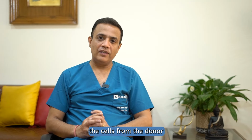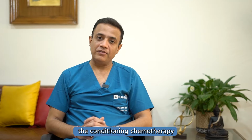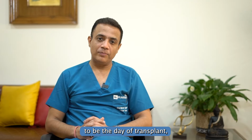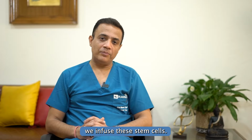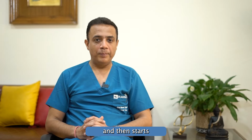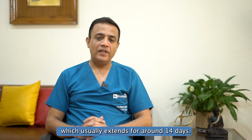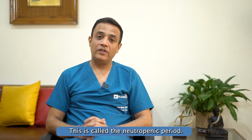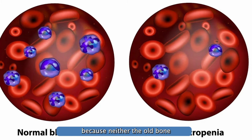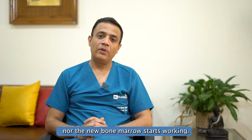Once we have collected the cells from the donor and the patient has received the conditioning chemotherapy, on day 0, which is considered the day of transplant, we infuse these stem cells just like a blood transfusion. Then starts the recovery period, which usually extends for around 14 days. This is called the neutropenic period. It is a very crucial period because neither the old bone marrow is working in this period, nor the new bone marrow has started working.